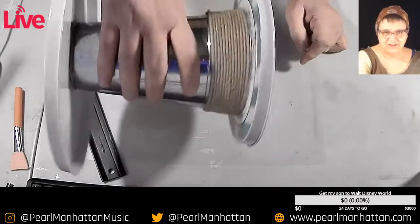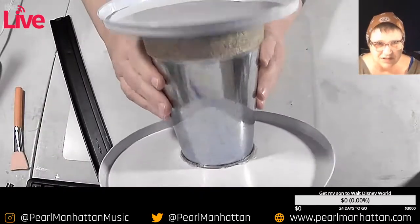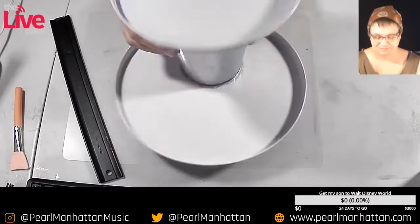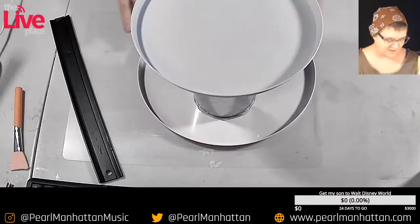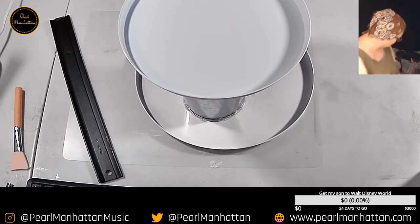And there we go. And there's our little shelf. But when you see it, it's going to be in the corner and it's going to look just like that. There we go. Now, I said we were going to do something with the bottom of it, and we are.